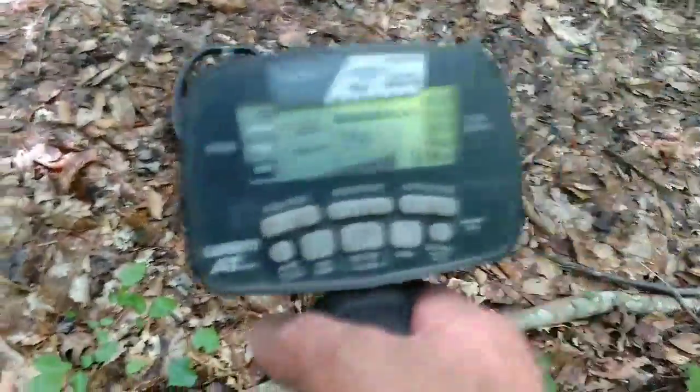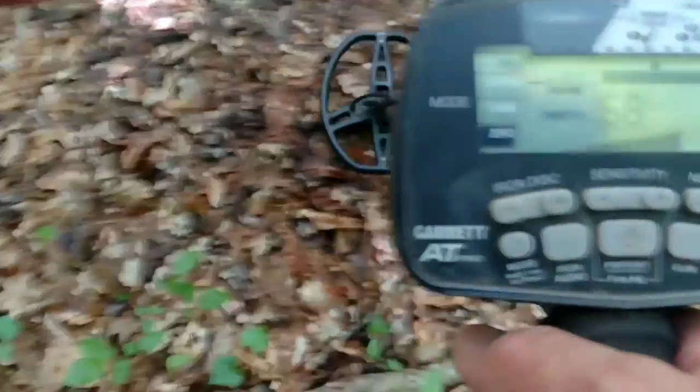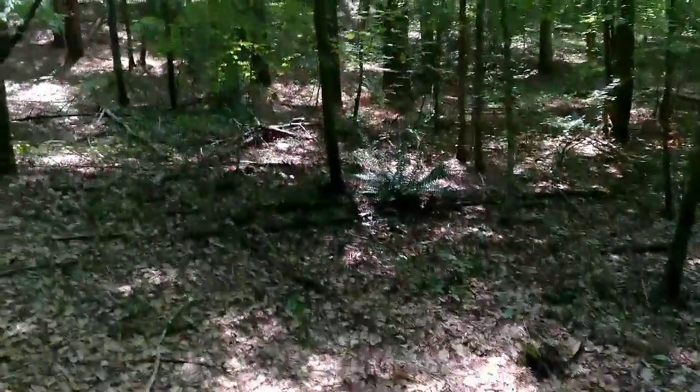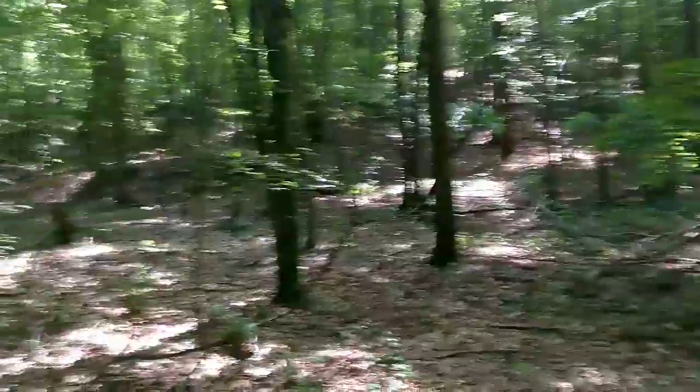Signal here, and it's a weird signal because it's jumping all around. I'm getting good high tones. Anyway, it's something I'm going to dig. I know it's probably going to end up being a piece of rusted iron. That's why it's giving me the false signal, but I'm going to dig it because it's the first signal. Hang on with it. Okay, here we go. Got it out of the hole.